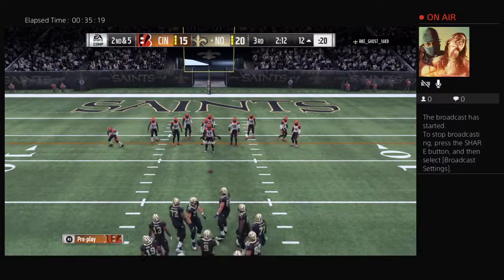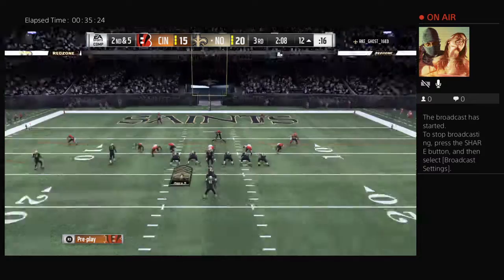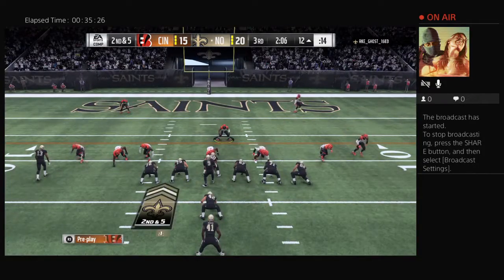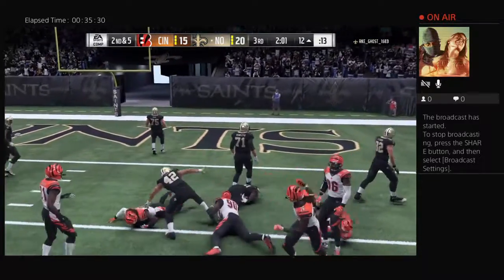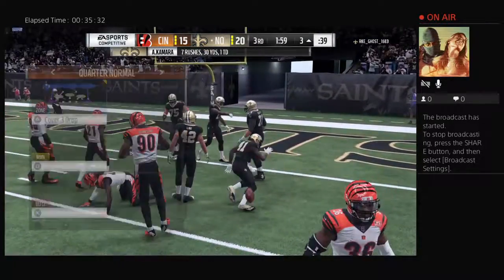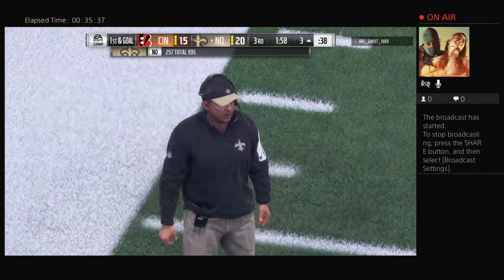See if they stay on the ground for 2nd down. Looking to jam the receivers at the line here. Press coverage look defensively. Again, it's Kamara, and he'll be brought down here at the 3-yard line. It's an 8-yard pickup, and it leads to a 1st and goal.